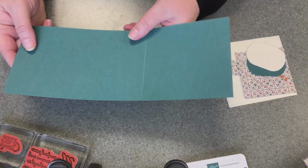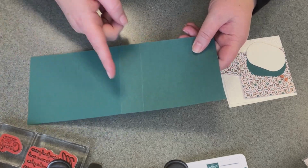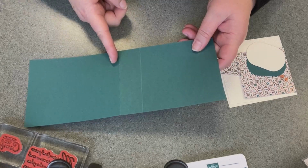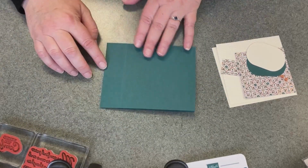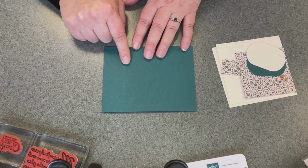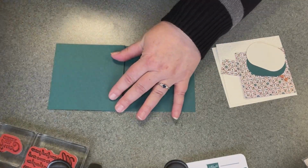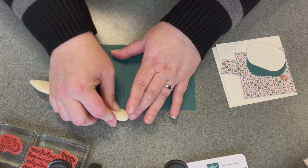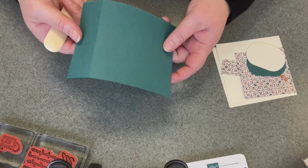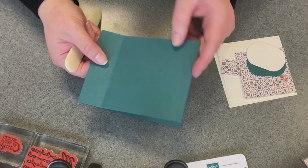Okay, so with your card base, it's going to be 4 1/4 by 11, and you're going to score it at 2 places, 5 1/2 and 4 1/4. Okay, 4 1/4, 5 1/2. So once you've folded it in half, you have this additional score line right here. That's 1 1/4 over from your center line. And we're just going to take the front panel and fold backwards on that score line. And when we've done that, we're going to give it a crease, because you can kind of see how it looks like the spine of a book.